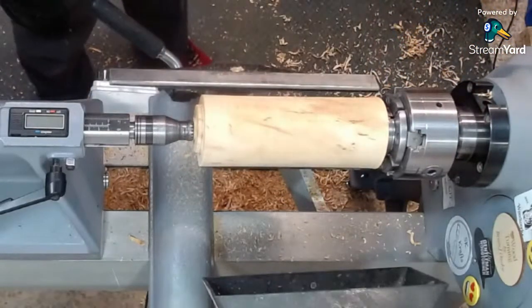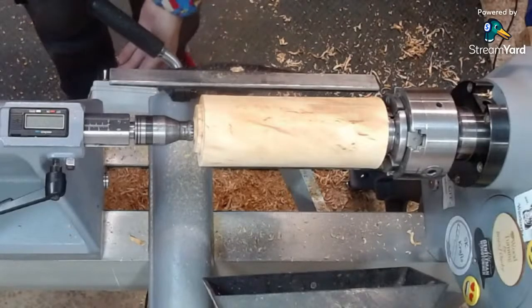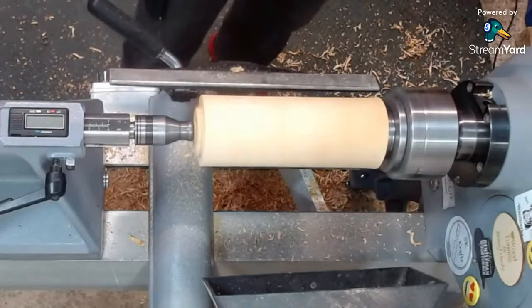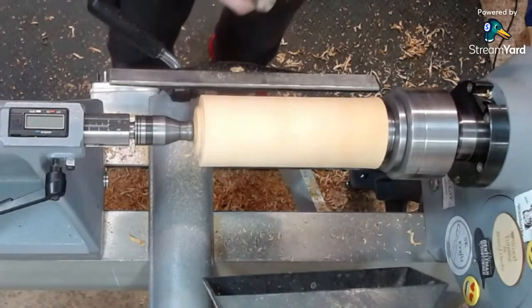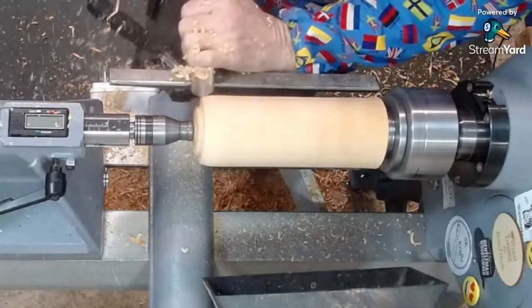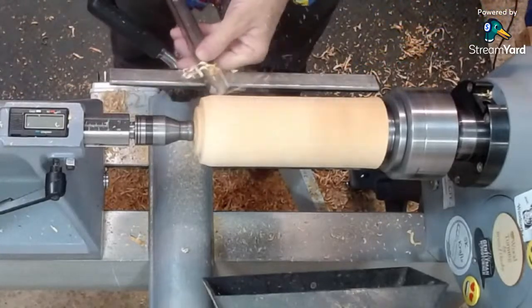So let me just put a little bit of shape into this. I'm just going to do this by eye rather than try and measure things. So if we come round there, I have to go down a whole lot more yet.